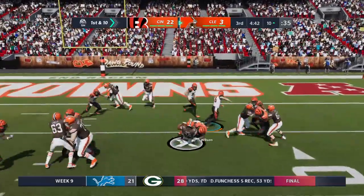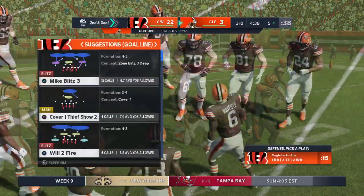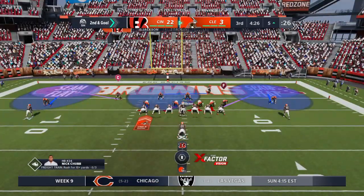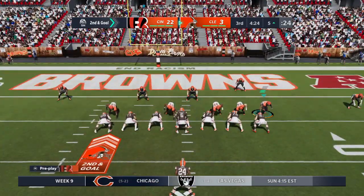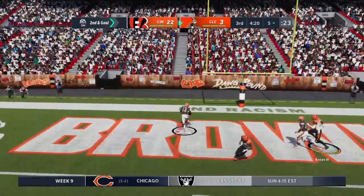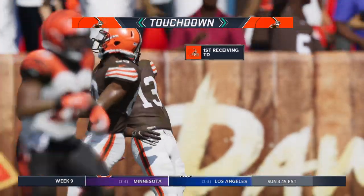It's a give to Chubb. And the Browns are going to have a first and goal forthcoming as he takes this down to about the 5-yard line. And the ball smack dab on the 5-yard line. Here's second and goal. Throwing, Mayfield. And that's going to be caught for a Browns touchdown.